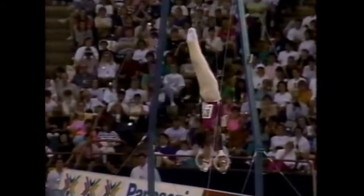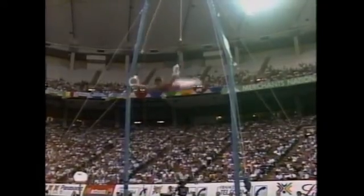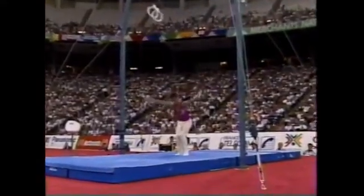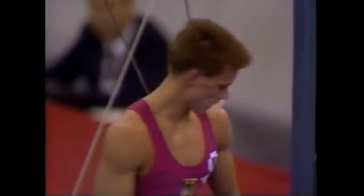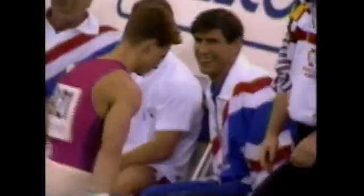Boy, this routine is outstanding. All he has to do is stick the dismount. A 9.9 would put him in the lead. Oh, it's going to be close. A 9.875 Nasutin. That is what he hopes to be. We'll be back with final results in the pommel, the vault, the rings, and the bars in just a moment.